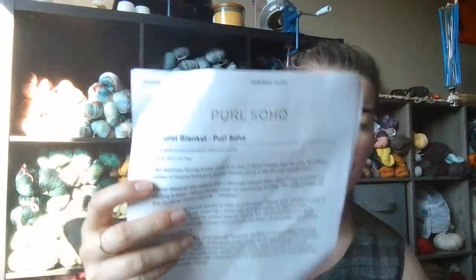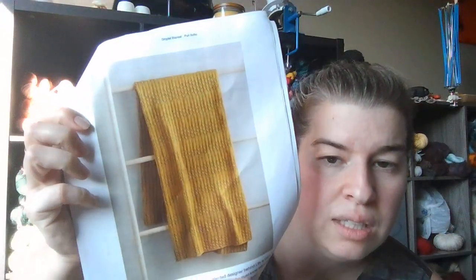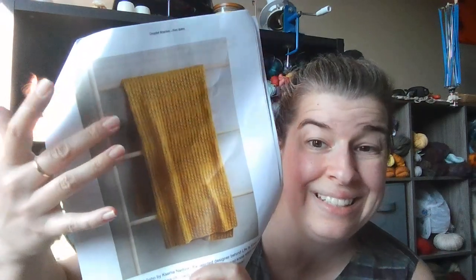So I am just going to let you guys know this in case you want to create this blanket for yourself. It is the Droplet Blanket by Purl Soho. And I think there's a photo. Yeah, there's a photo here. It is this really pretty, very easy to follow textured pattern blanket. I am doing the small version, so there's two versions. There's the lap size, and then I think they call it crib or throw. So I'm doing the crib size.